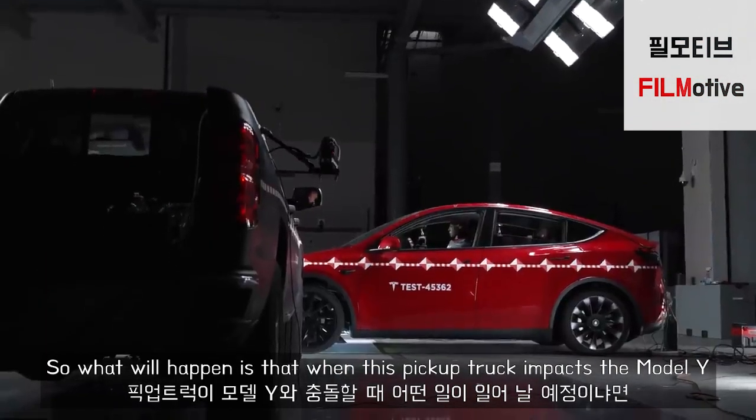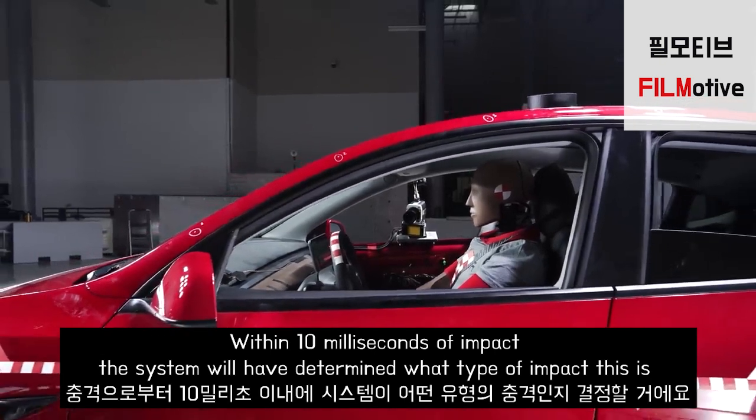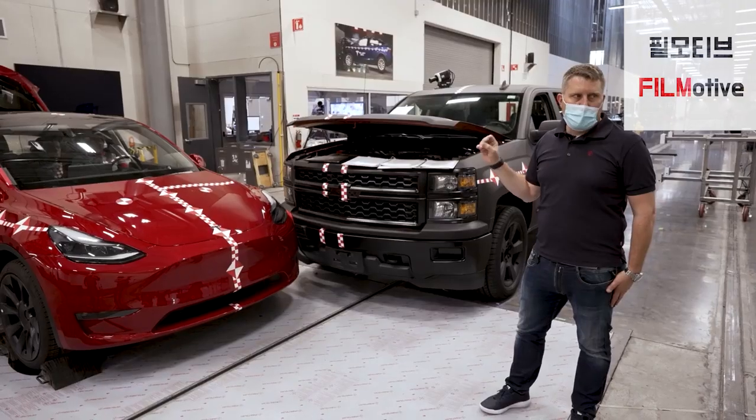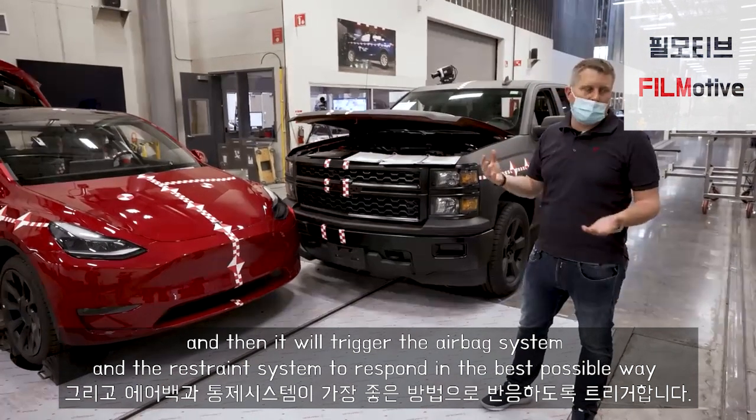So what will happen is that when this pickup truck impacts the Model Y, within 10 milliseconds of impact, the system will have determined what type of impact this is. And then it will trigger the airbag system and the restraint system to respond in the best possible way.